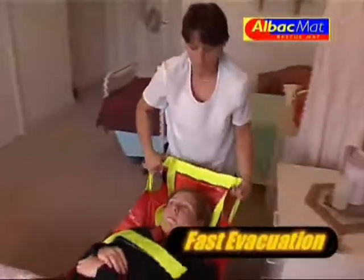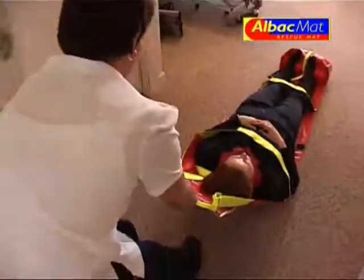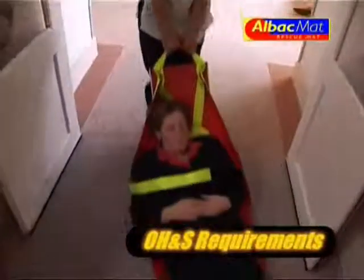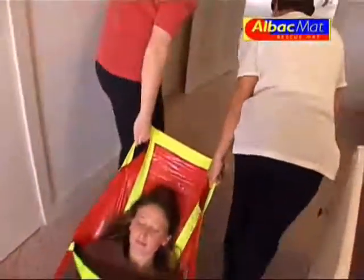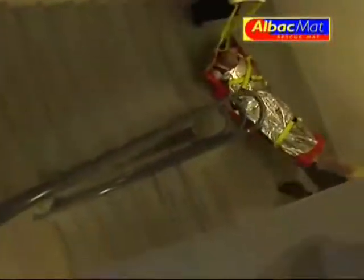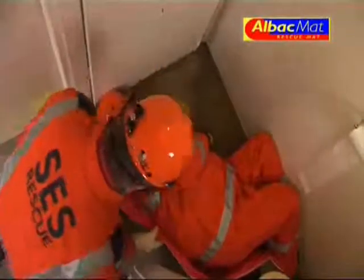There are 5 good reasons why your facility needs the LBAC mat. 1. Fast evacuations. The LBAC mat enables rescuers to move patients out of danger quickly and safely. 2. Occupational health and safety requirements. With correct use, the LBAC mat places no physical pressure on the rescuer, enabling them to perform multiple evacuations if required. 3. Multi-purpose. Simple and safe evacuations enable rescuers to move patients over all types of surfaces, is ideal in small areas, and is reusable.